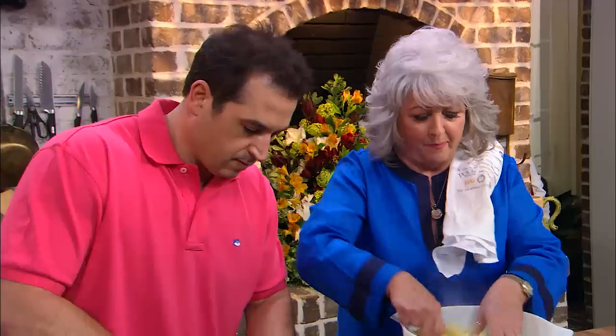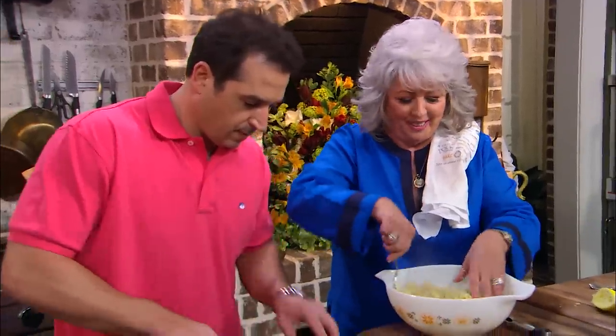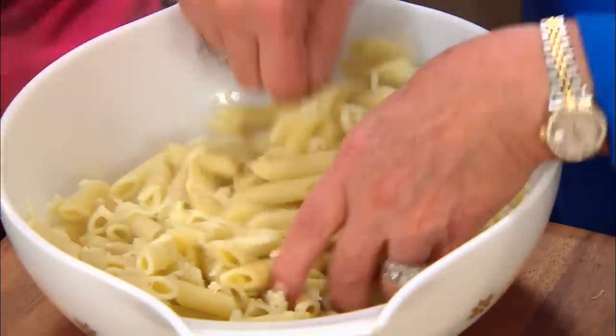All right, so that pasta's warm, y'all. Is it melting the cheese? Yes. Look at that big piece of mozzarella. Mm-hmm. Love it. Is it good?